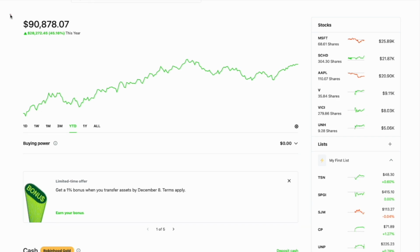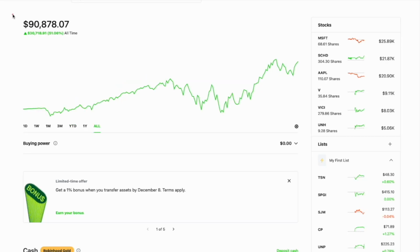But before we get into that, we'll do a quick portfolio update so you guys can see on your screen right here. This is my dividend portfolio. And if you haven't noticed, we're in a series right now called Road to 1 Million, where I track this portfolio that you see on your screen right here all the way to $1 million. So year to date, the portfolio is up 45% or $28,000. It has been a great year to say the least. If we take a look at the all-time view, you can see that the portfolio is up 51% or $30,000.